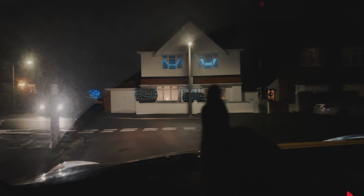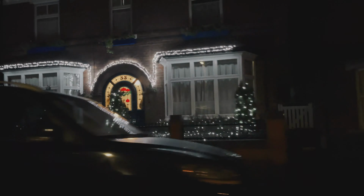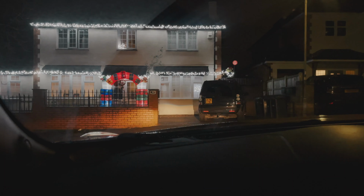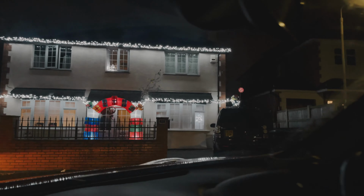Can't see you. Oh, this one's like some eyes winking at me, look. Hey. That one looks nice. That one does look nice there. Yes. I feel like more people do have outdoor lights these days, generally. It's a nice house as well. Pretty. They've got like a glow up entrance, like an inflatable entrance. Inflatable, that's impressive. Lights are all around me.